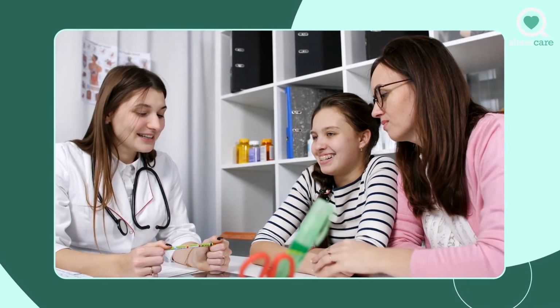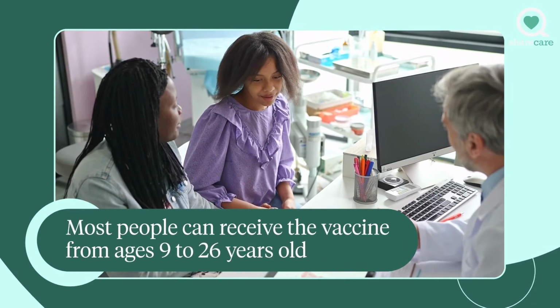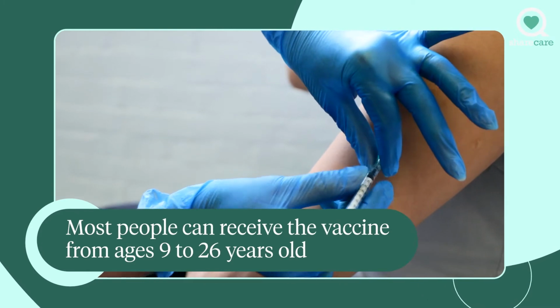It's also important to remember that most children, adolescents, and young adults can receive this vaccine starting at 9 years old, going up to about 26 years old.